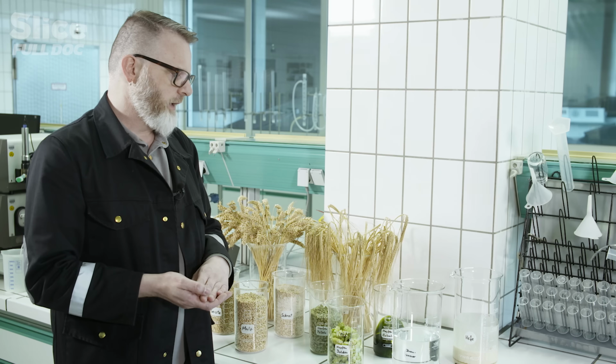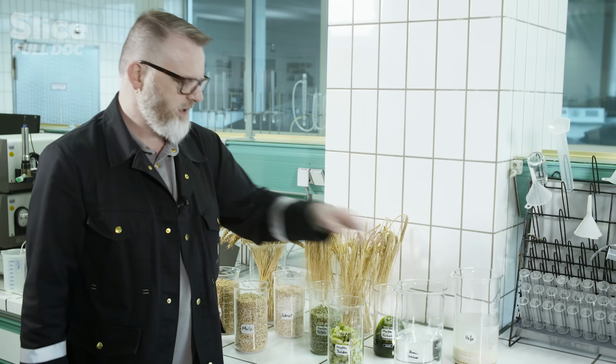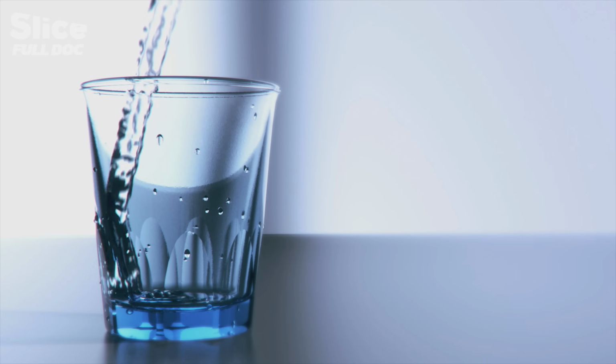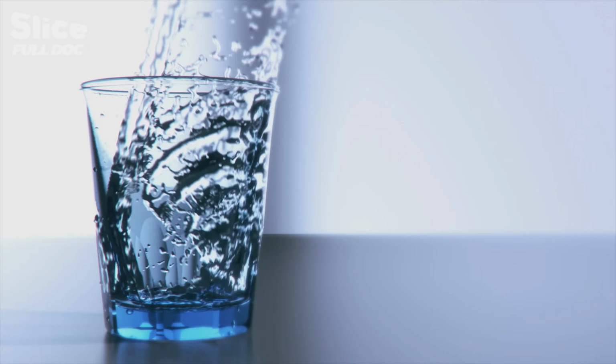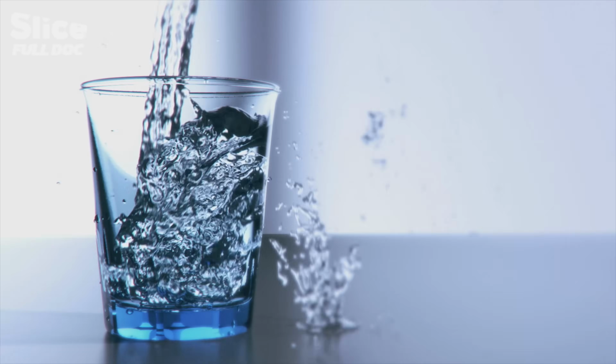The third component in beer making, and one which is also mentioned in the purity law, is water. Each brewery uses its own brewing water. These waters are very different and also contribute significantly to the character of the beer.